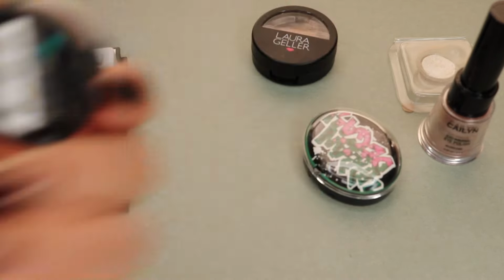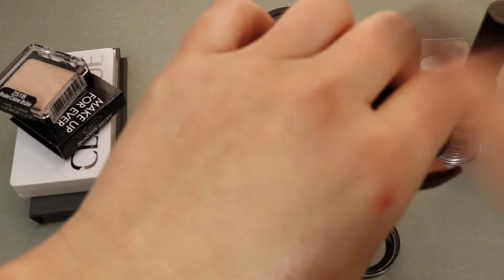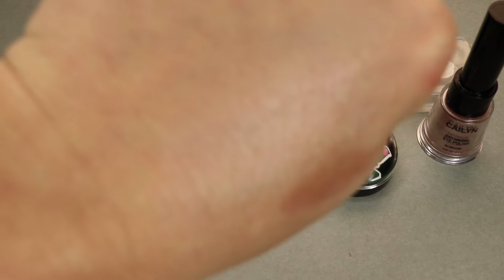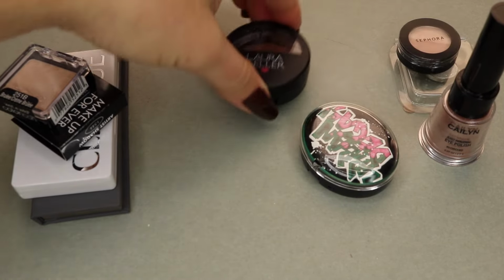This is Sephora Peach. I think I got this as a sample or something. I don't like this shadow. It is too shimmery for me for what I would want to use it for. It doesn't look that shimmery right now, but I would want to use this as an all over lid color, and it's just too shimmery for that. It's also a little bit too light for my skin tone. I just didn't like it, so getting rid of that.